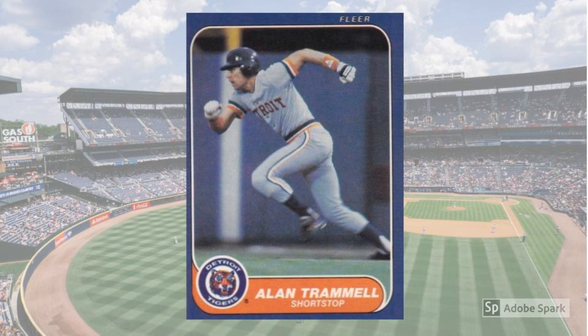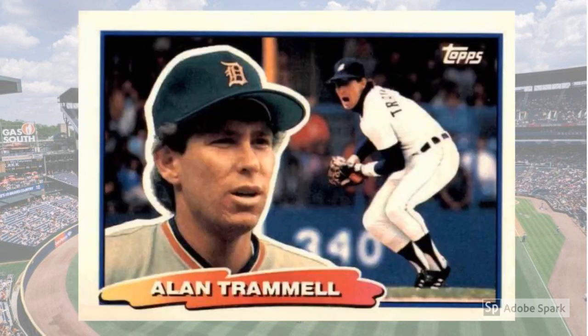There aren't a ton of cards showing him in a full-on sprint, but he looks like he's at second base with thievery on his mind in this 1986 Fleer card. The photo is not the clearest, but it's a solid mid-career issue overall.